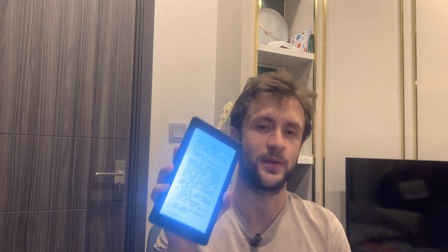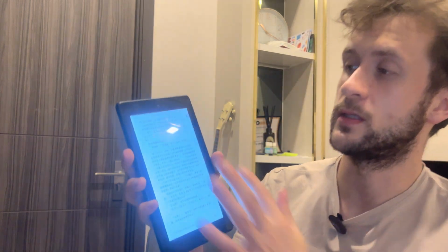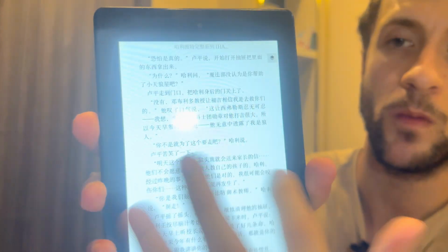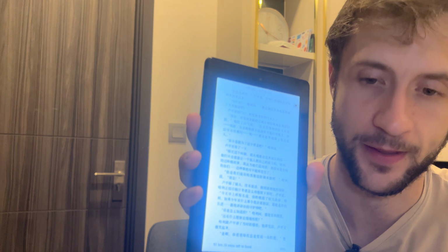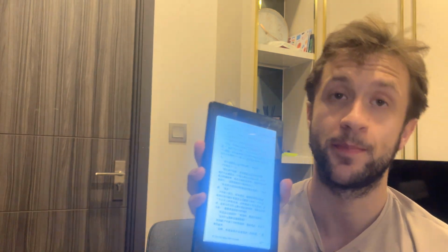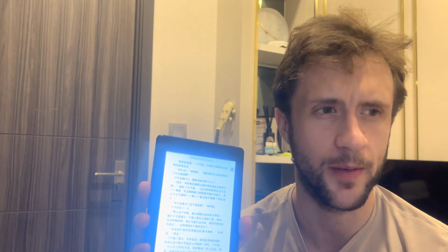So let me show you exactly how to use the Kindle Fire, because it's not self-explanatory. I had to figure it out, and I talked to some people to figure out the most efficient way to use it. So, here is the Kindle app. Hope you can see here. I also downloaded Pleco on this Kindle.